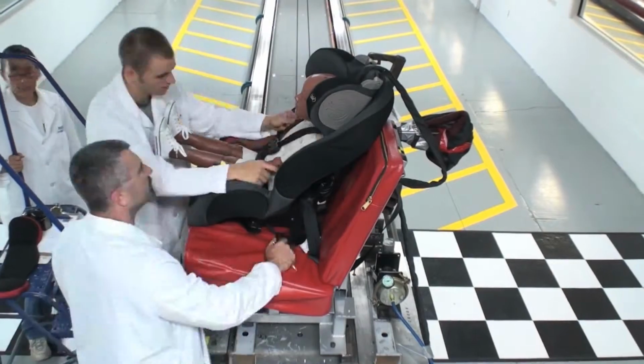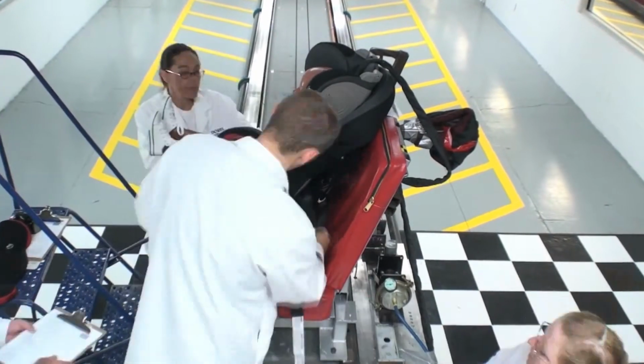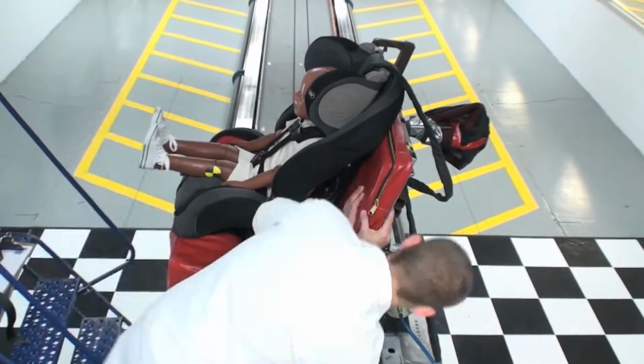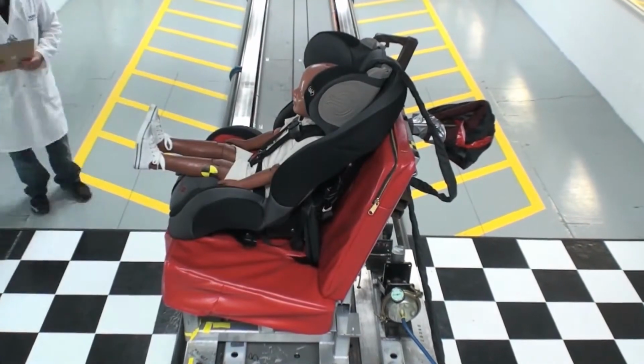We're trying to lead the way in side impact. We do rear impact. We've done rollover. We do all kinds of testing that's not required, trying to make a safer, better product. We've made a commitment to making the best product we can make, and that's what we're going to do.